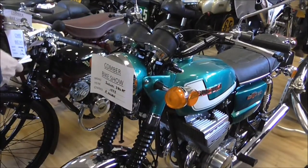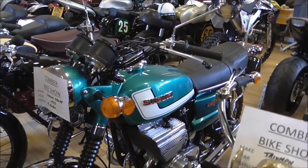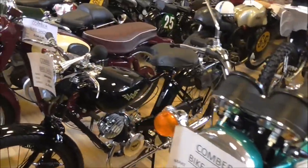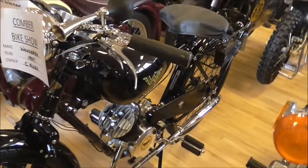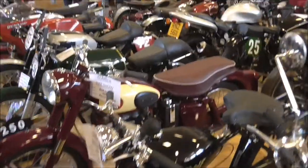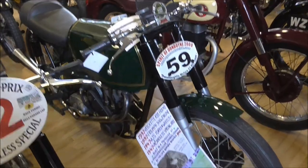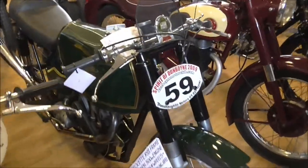It's a Suzuki 380. Remember going to France with a fella on a Suzuki 380. It was rubbish. My 404 was far better. That's a Wanderer from 1937, followed by another BSA C12, 1958. Yeah, this is a nice bike. I love this one. I'll take this home with me. A Velocette.